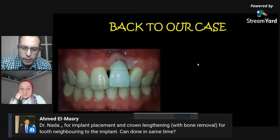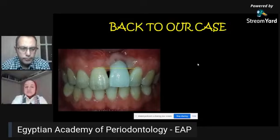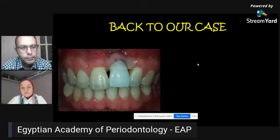If it's a simple procedure for the patient, I mean. Great. So you adjust the level of the bone and you put your implant in relation to the neighboring cemento enamel junction. But this is an interesting area of research. We can think of doing something about this.